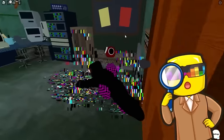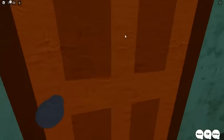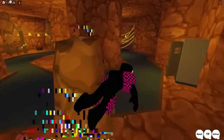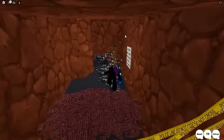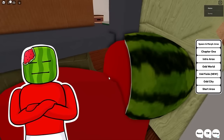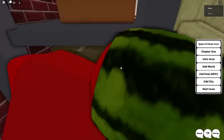I'm looking around everywhere. Checking back here. Yo, are you in these security cam rooms? Let's see. Not in this one, but maybe in the other one. Just gotta come this way. Yo, Melon. I feel like you're around here somewhere. I'm in Orange's hideout. Wait, you said you're in normal chapter one. I've got to ask, Melon, are you using a secret spot inside of chapter one? No, I am not. This is a very normal spot. Bruh, what? You're just like chilling in a locker or something? You can look around in all the lockers if you want.